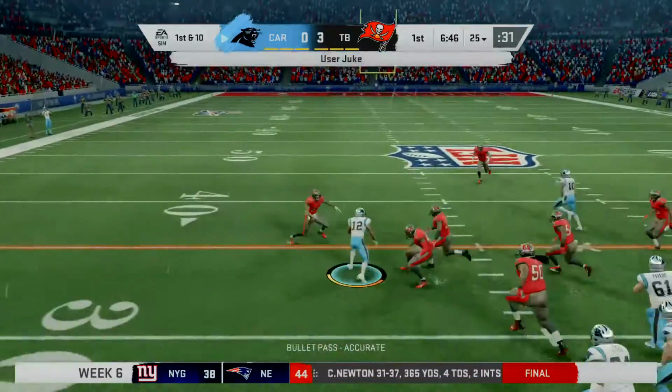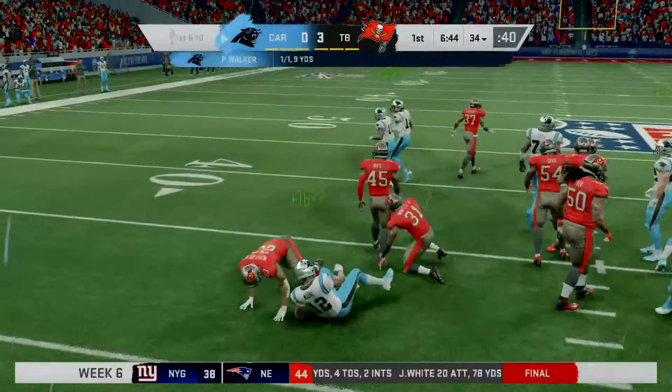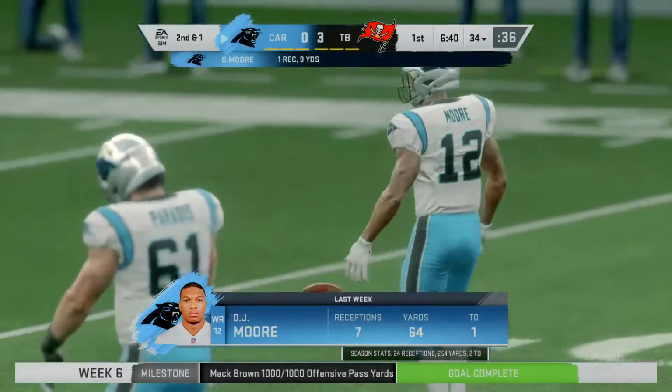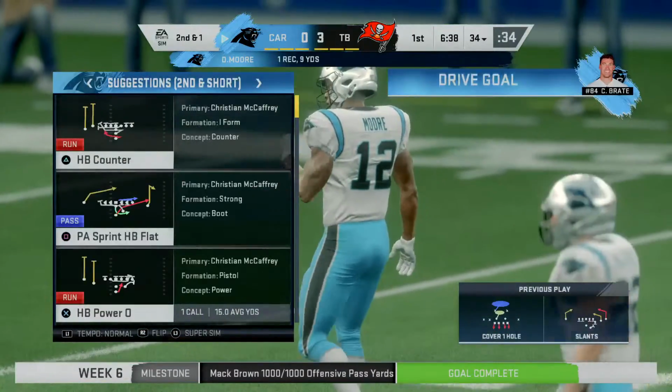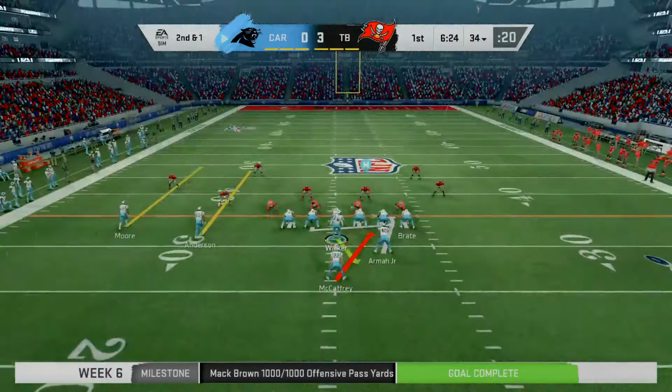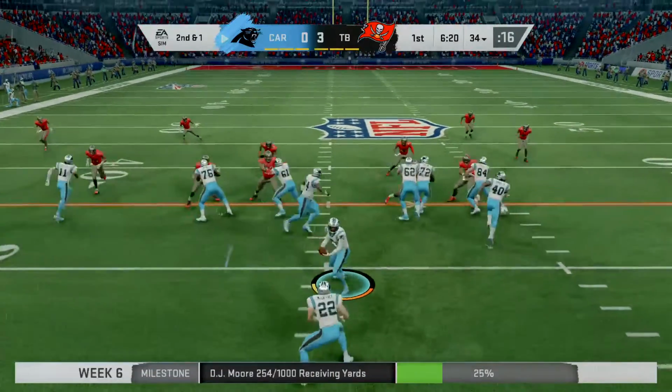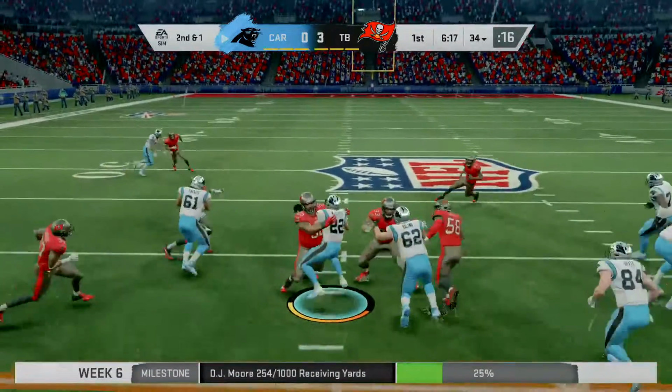Walker on 1st and 10. Quick slant caught by Moore. And he's going to get a good gain of 9 here up to the 34. A check on the numbers by Moore last week. 7 catches, 64 yards, and a touchdown. And he was able to get open there, but that's not always easy against this bunch defensively.